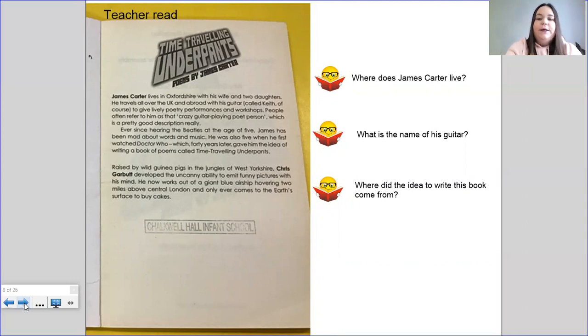Here are your retrieval questions. Where does James Carter live? What is the name of his guitar? Where did the idea to write this book come from?